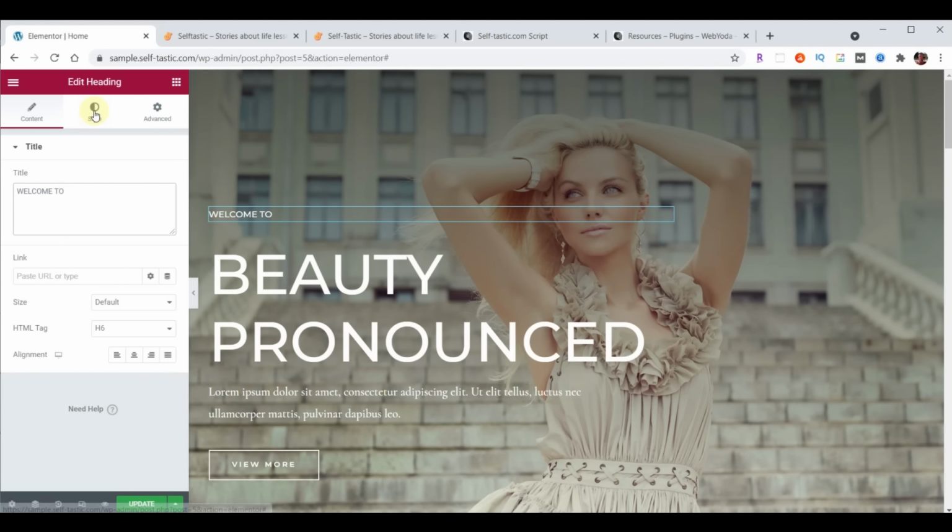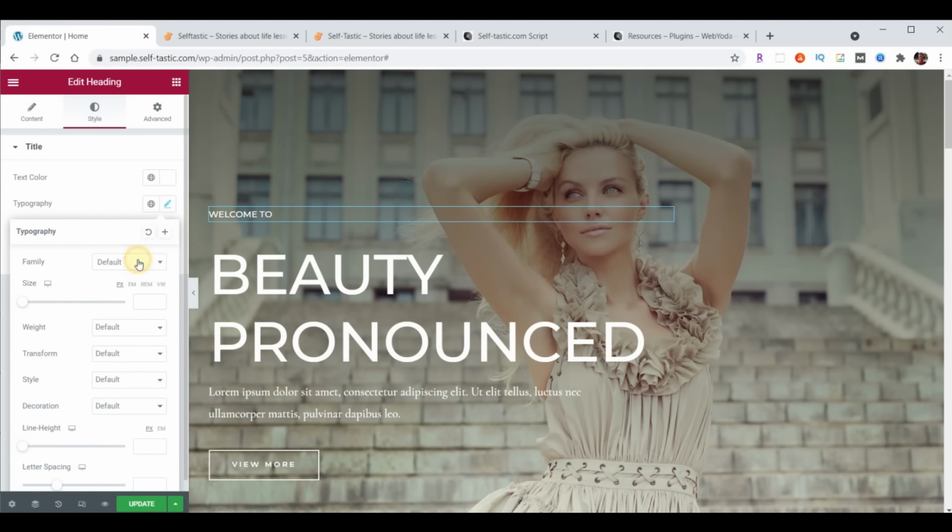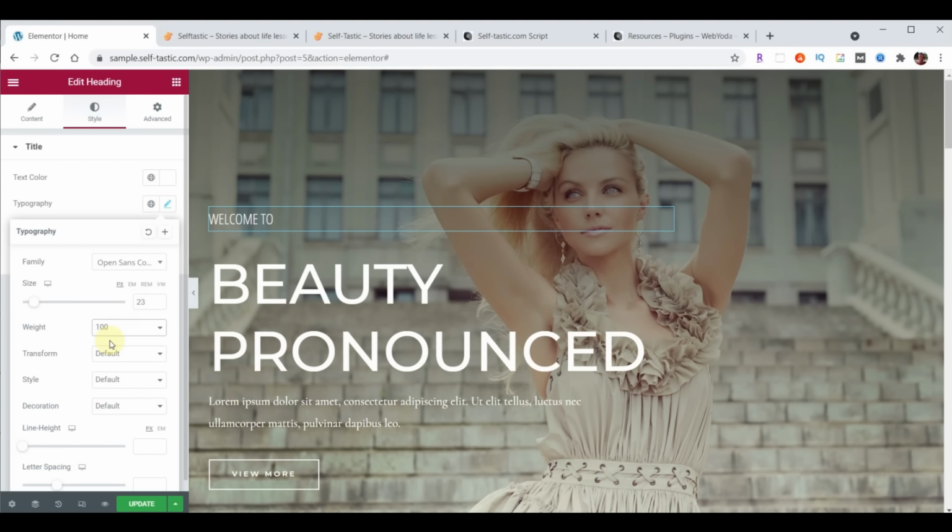And then we're going to set some style for that. Typography is basically the font and stuff like that. So we'll click on that. We're going to set the font to Open Sans Condensed. We're going to choose a size of 23. And the weight, which is how bold it is, we'll set to 100. That's what 900 looks like. That's what 600 looks like. And we're just going to use 100.